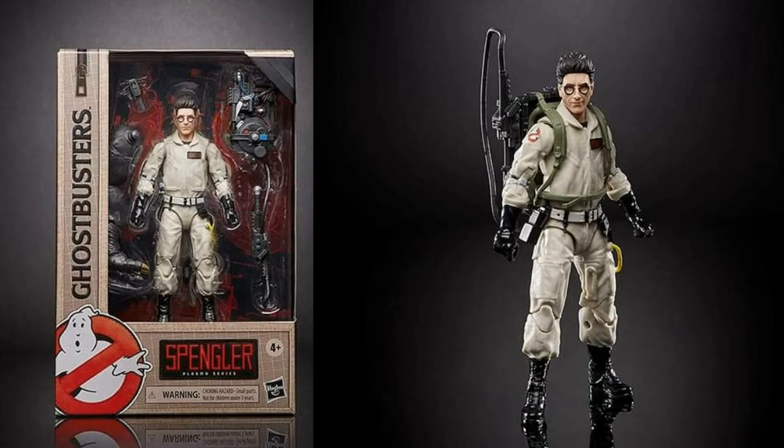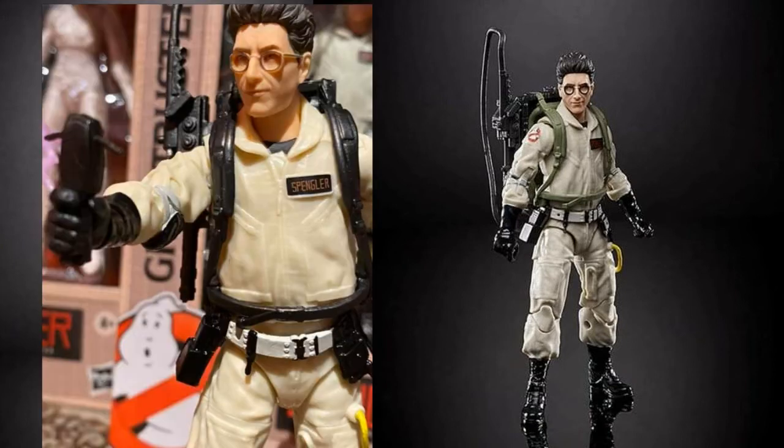The glasses on this figure are moulded onto the face rather than the Diamond Select ones where they've made little glasses and stuck them on, and it always looks really flimsy and out of place. But these are moulded as part of the head and it makes it look so natural. As you can see in this close-up here, the glasses look great, the detail's fantastic.